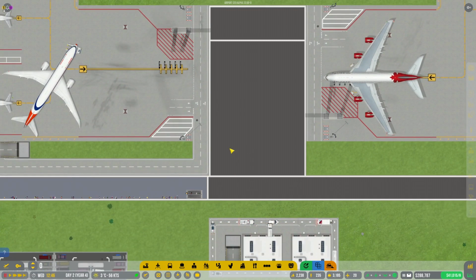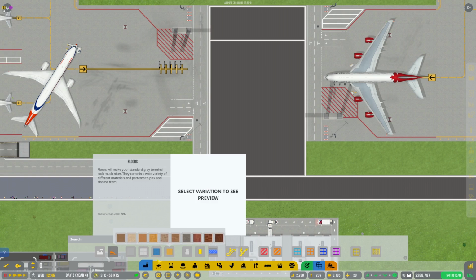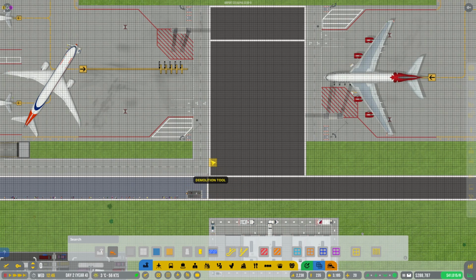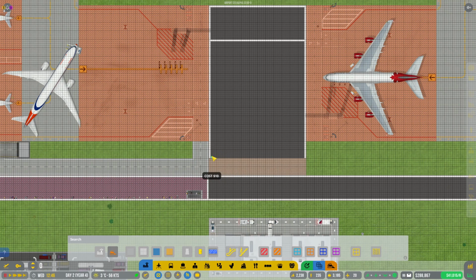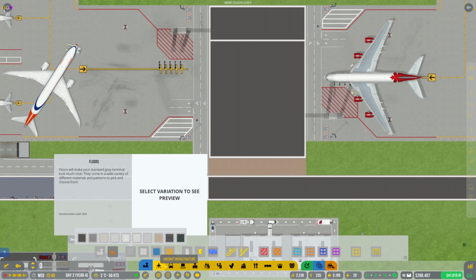So first things first, I'm going to clear out this little piece over here. So let's clear that out. Okay, so we can put the road through there. I'm going to build a bit of a wall, and so on.